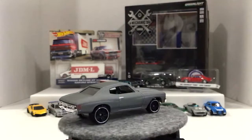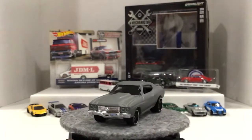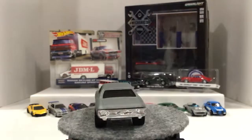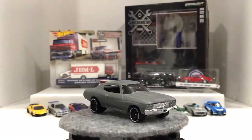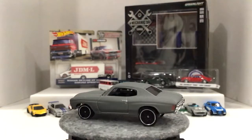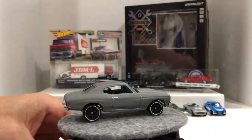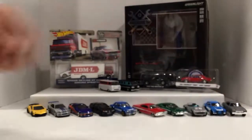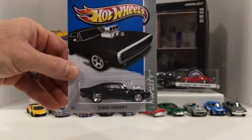I'm still on the hunt for some of the new series in the premium Hot Wheels Car Culture series, Fast and Furious. So we'll track those down, get those ones out and displayed. I know there are other YouTubers out there who've got that done already. And then I happened to be rummaging through some of my cars and came across this one. So that's an old one.